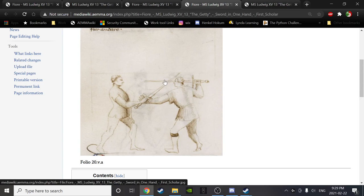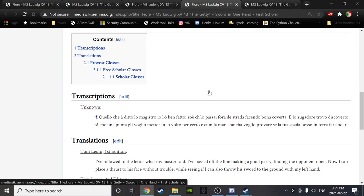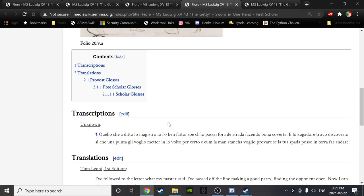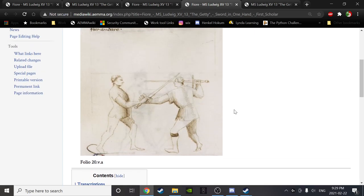Once the defense is made, the patient immediately enters in with a passing step and enters in with a grapple onto the sword hand of the enemy. And not only can he thrust to the enemy's face, but he might also be able to grapple the sword in some way. Okay?